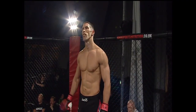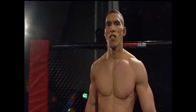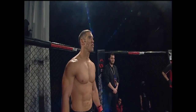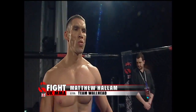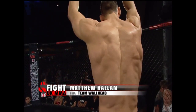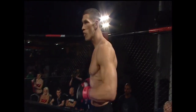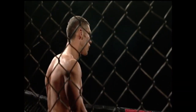And his opponent, fighting out of the red corner. He hails from Lincolnshire. He's 33 years old, stands 6 feet 3 inches tall, and weighed in at 84 kilos. He fights out of Team Wallet, and tonight is his debut in the cage. Let's hear it for Matt Hallam. This middleweight contest is fought over 3 5-minute rounds.